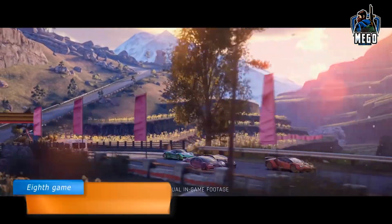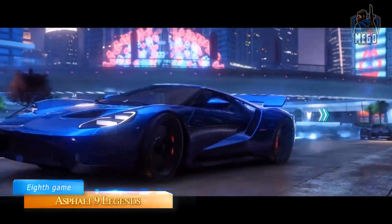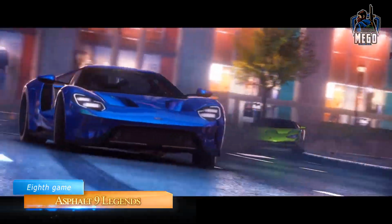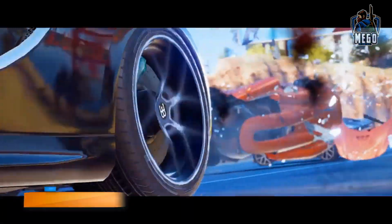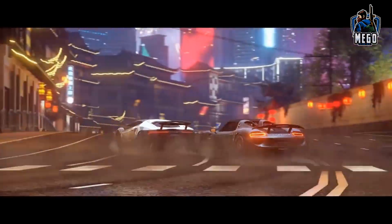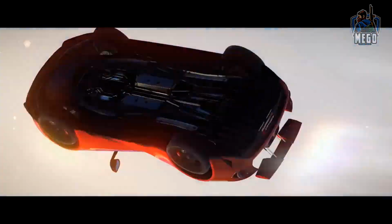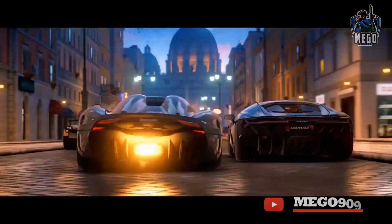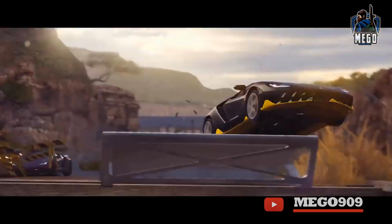Eighth game, Asphalt 9: Legends. The Asphalt franchise has some of the most popular racing games available on mobile. In Asphalt 8, the big ones in the series were Airborne and Asphalt Xtreme. Yet, in July 2018, Asphalt 9: Legends came out. Now, this is the latest game in the series.